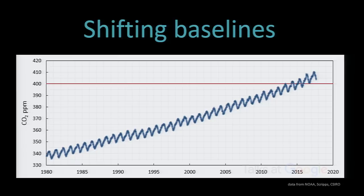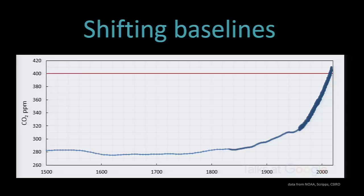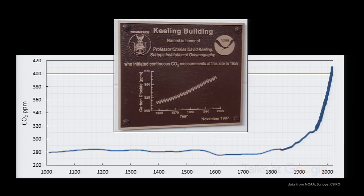We go back to 1950, we go back to 1900, we go back to 1800, and we can even go back further. Now, how do you think that this graph was built? You can see there's sort of three different sections of the graph. Well, the first part, you can go back even further. The first part is done with an instrument measuring it beginning in 1958.